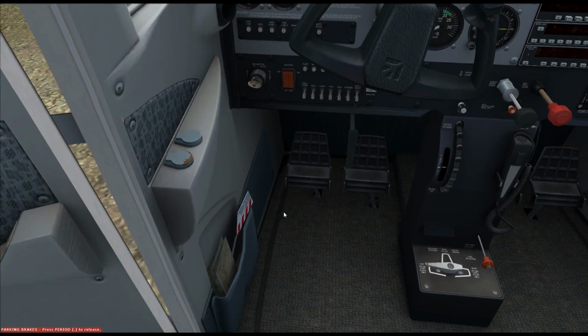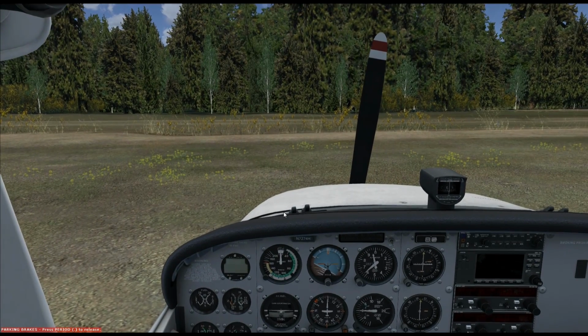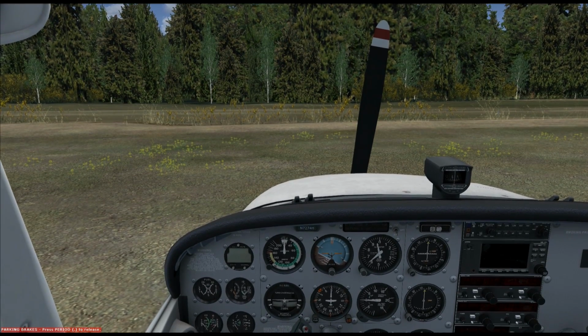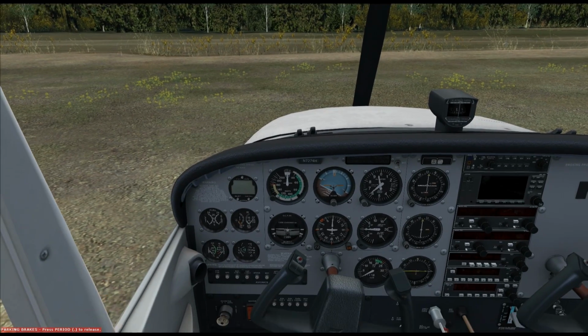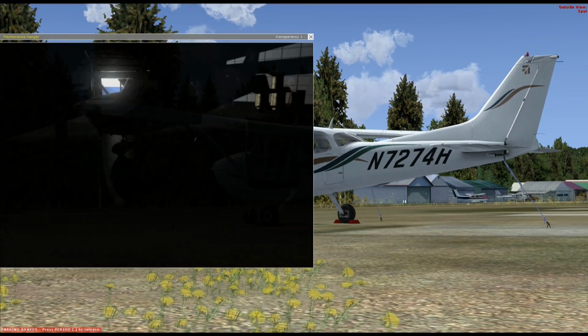Now we're flying from Vashon Island, which is where we are based at the moment, across to KHQM Bowerman today. The weather's great for it, but before we do that, we'll have a look at the hangar and see what the A2A mechanic has to say about the plane, and then we'll do our walk around. So we'll just jump outside.